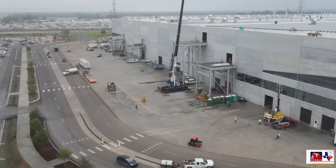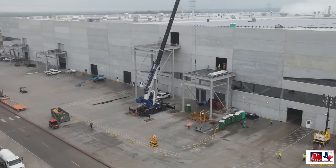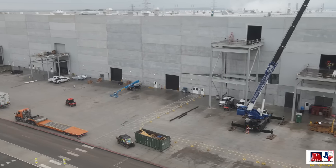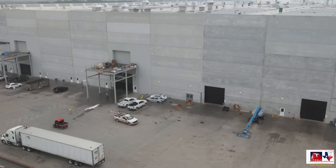Now brought the drone down on the north end. Take a look at some of the activity on these loading platforms. Looks like some materials are being loaded into this smaller or lower platform on the right. You can see another large orange truck that had some recent deliveries.